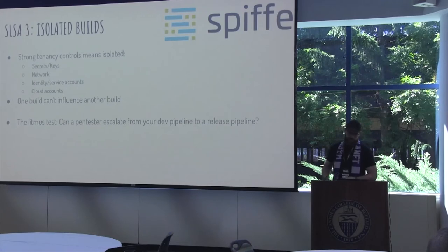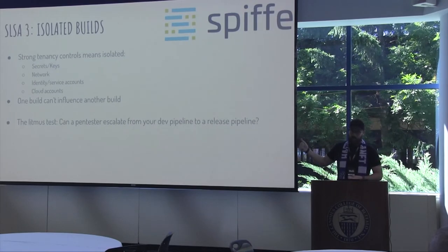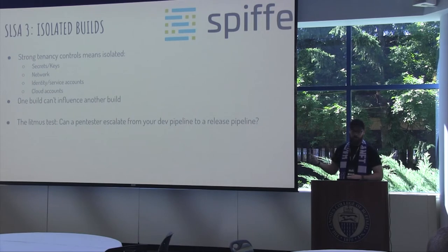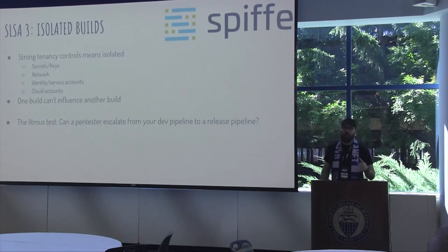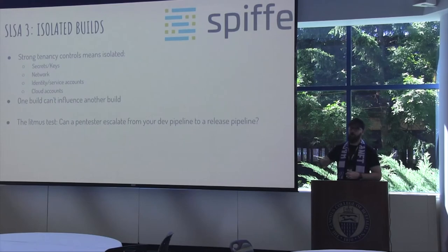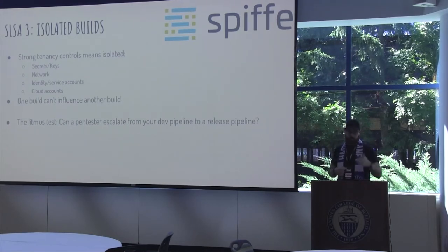So how do you pull some of this stuff off? When we say isolated builds, it means from every angle. Anybody heard of SPIFFE/SPIRE? This is used under Istio if you're using Kubernetes. It's a way of doing workload identity. So you can say, when my build executes, it gets a service token that can only access this S3 bucket for an hour. It can only push to these things for 15 minutes. It can only perform these functions.